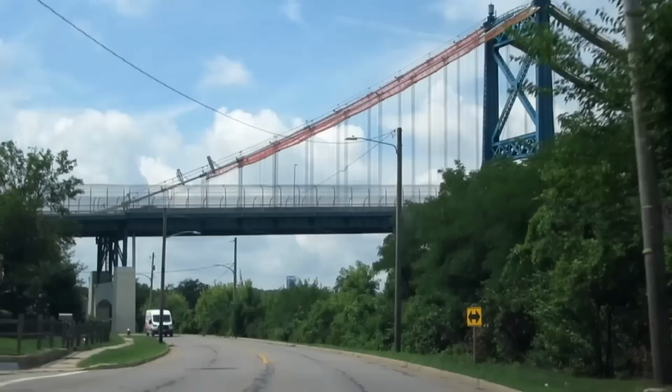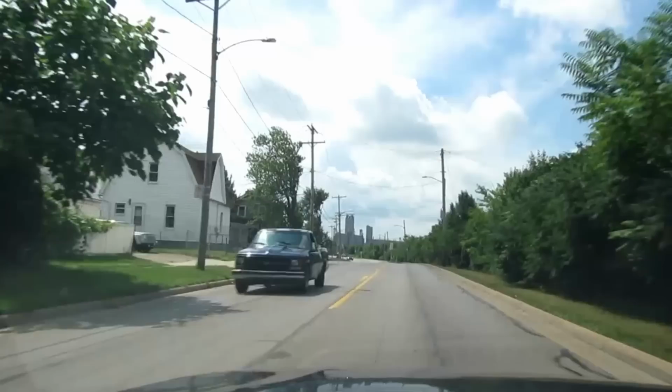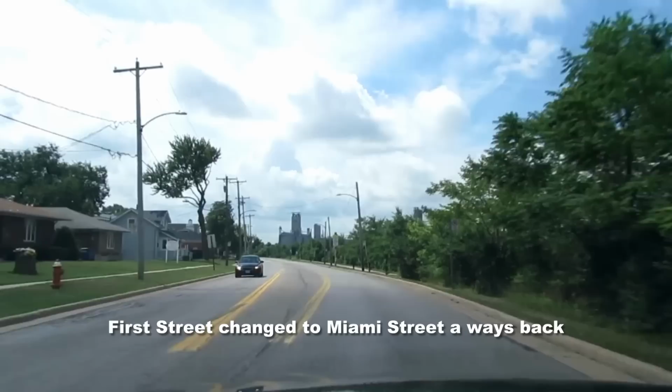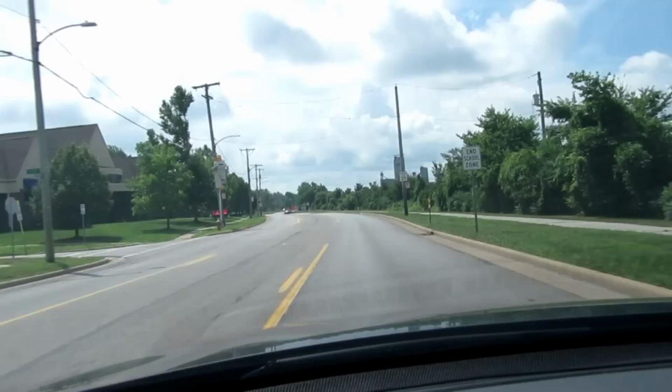This is the bridge that takes US Highway 65 across the Maumee River. I don't know the name of the bridge at this point. I'll have to look it up. I'm just driving along First Street along the Maumee River here in Toledo, trying to get on the appropriate interstate to head south towards Dayton. And I've just come from the National Museum of the Great Lakes.